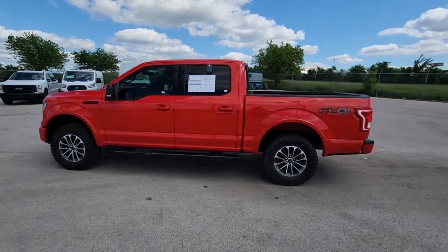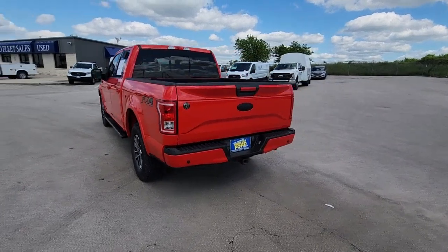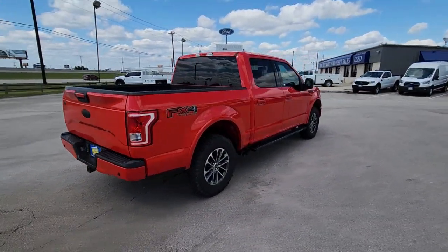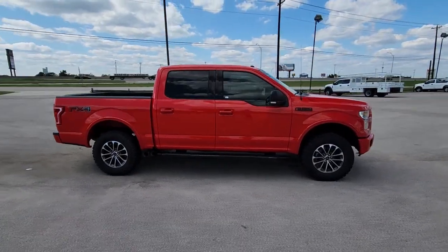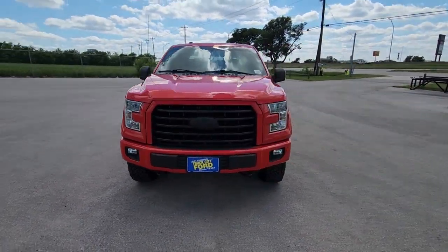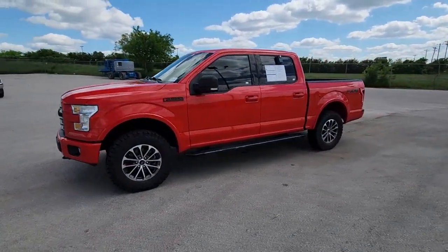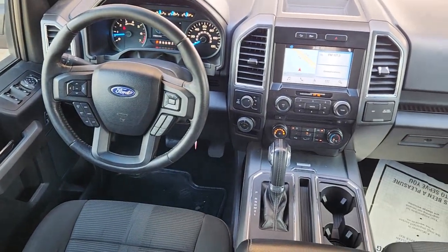Introducing the 2017 Ford F-150. With less than 80,000 miles on the odometer, this vehicle stands out from the rest. Here's a hard-working Ford F-150, the light-duty, full-size pickup that leverages high-strength steel and military-grade aluminum alloy to bring you class-leading payload and towing capabilities.